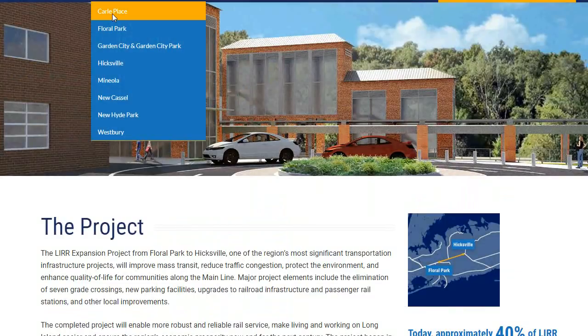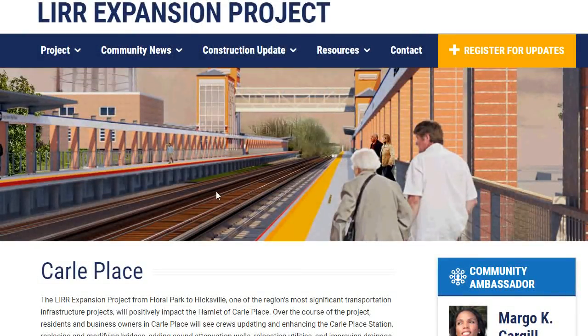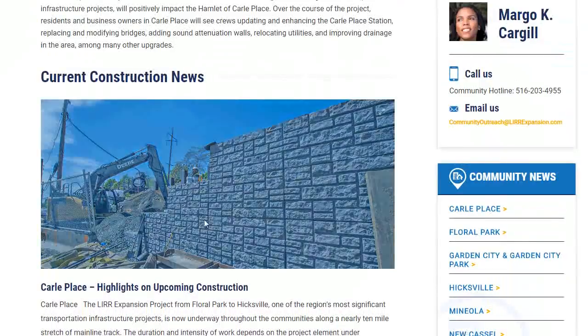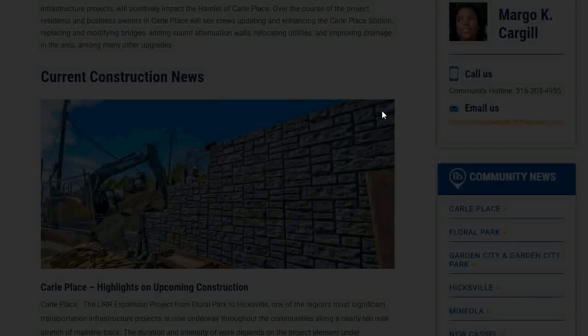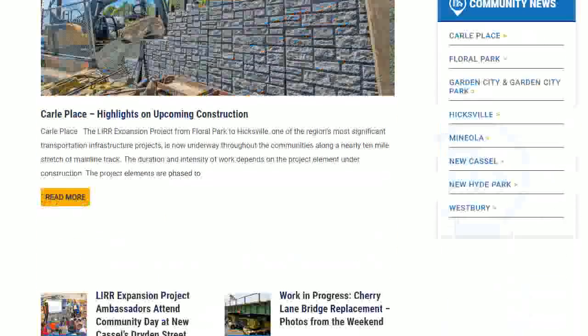Let's take a look at some of these. We'll start with Carle Place. I think we'll start with this one. So this is what Carle Place will look like in the future. And again, there isn't a full canopy. It's just a little canopy here. It's half the station. Why don't we get a full canopy? And look at this construction news update here. They're building this new thing here. Here's the picture. There are new bridges going in. They're building new, but why are the old poles still here? Why is that? We know why that is. Again, we know why that is.